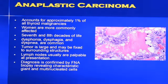Dysphonia, dysphagia, and dyspnea are common because invasion is very common. The tumor is large and may be fixed to the surrounding structures. Lymph nodes are usually palpable at presentation, and diagnosis is confirmed by fine needle aspiration. It reveals characteristic giant multinucleated cells.